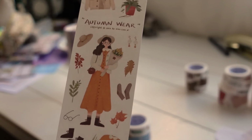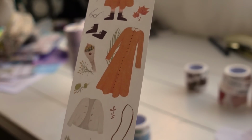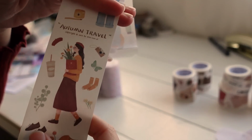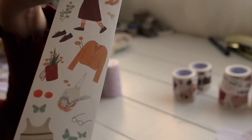So we've got this little set of stickers called Autumn Wear, and again same thing, items of clothing, some botanical stickers, and then the other one is called The Color of Autumn. Then the last roll in this set is again the same thing. So one set of stickers has this girl with all the little items and accessories.